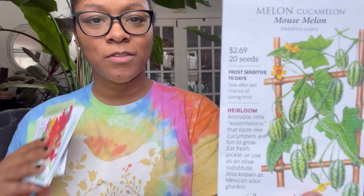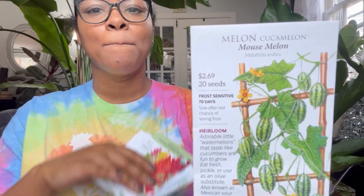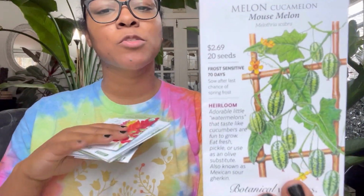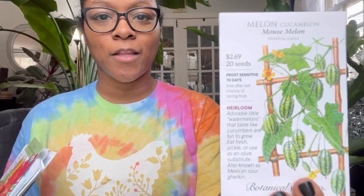Okay, so here are the cucamelon seeds I got. I want to do these again. I'm going to put them on a bigger trellis because I grew them the year before last and it was on a smaller trellis. They took over everything. So I'm going to put this on a bigger trellis and see what they do.